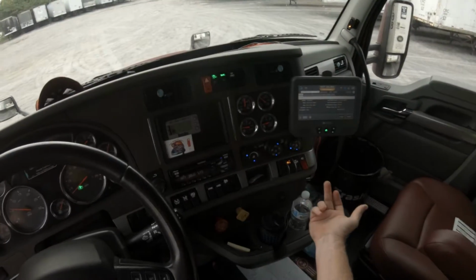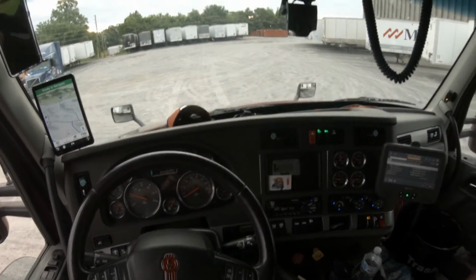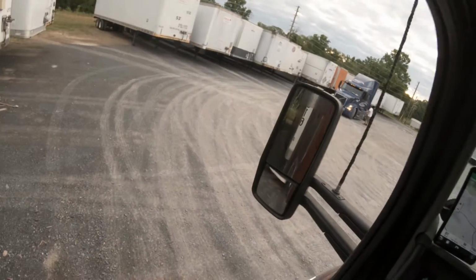I like to unhook my fifth wheel and then I'll pull out from under it just a little bit. That way I know that I'm released from the fifth wheel or from the kingpin, and then I'll lower my airbags and pull out from under it.